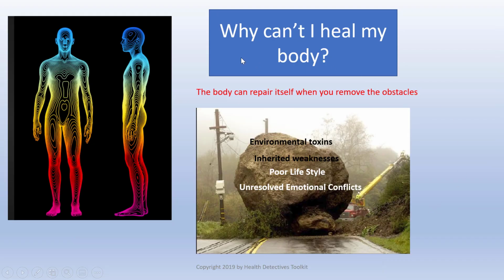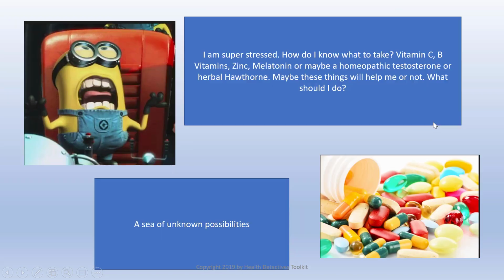And here's another one. Why can't I heal my body? Well, the body has the ability to repair itself when you remove the obstacles. And the key is to figuring out what those obstacles are. And in this case, this big obstacle here is environmental toxins, inherited weaknesses that I see, passed down from family to family, or genetic weaknesses that I see when I do the genetic testing that I do, poor lifestyle, unresolved emotional conflicts. So all these kind of things are obstacles, and we're going to be using our Asyra technology to find out what those are.